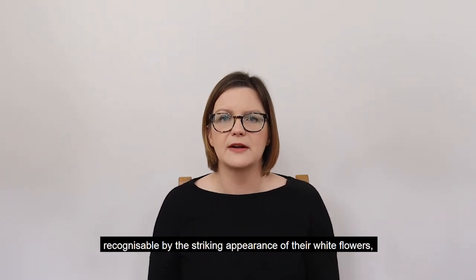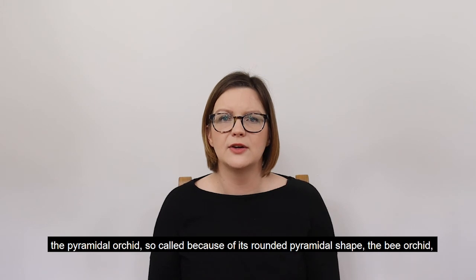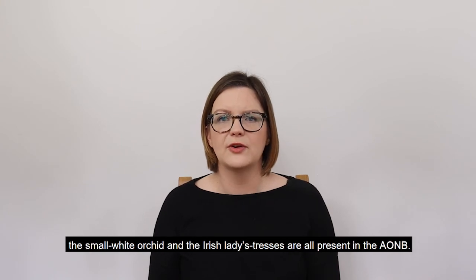by the striking appearance of their white flowers, the common twayblade, taking its name from its two large oval leaves, the frog orchid, the pyramidal orchid, so called because of its rounded pyramidal shape, the bee orchid, the small white orchid, and the Irish lady's tresses are all present in the area of outstanding natural beauty.